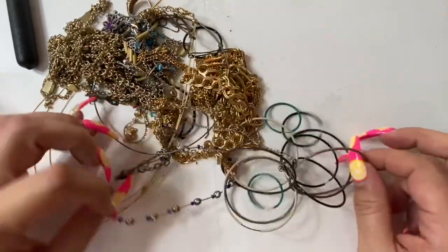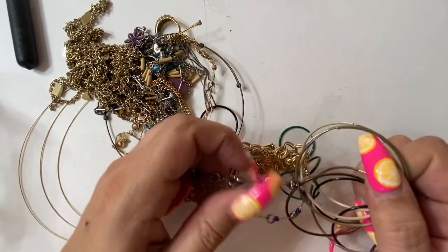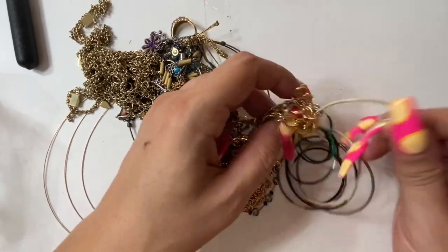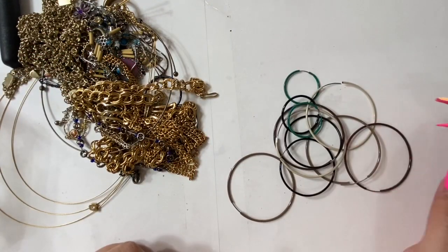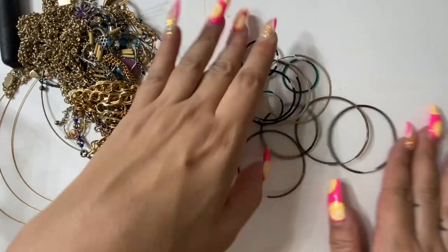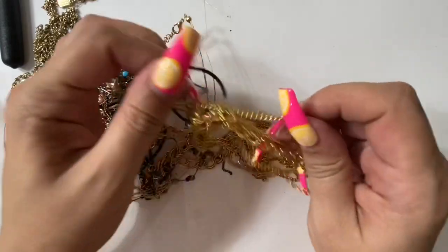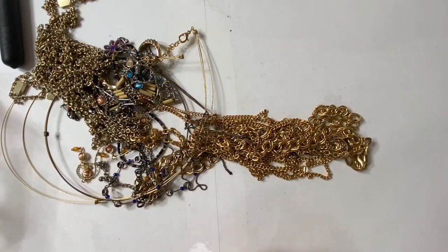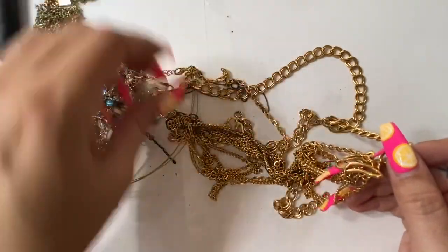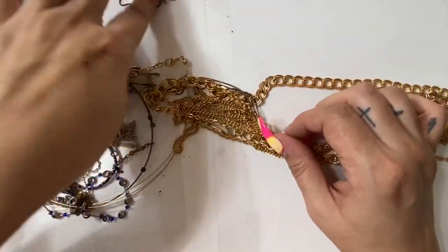What is all this? This looks like a bunch of different color, like enamel colored earrings. Oh geez. All right, there we go. I might just put these into crafts because they're kind of cheap and I'm sure someone can even make a necklace out of that. Here's another one. This gold necklace looks cool if I can get it untangled. There's a little, I don't know what that is, toe ring, I guess. That I think is broken, but we'll get to that in a second.